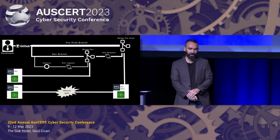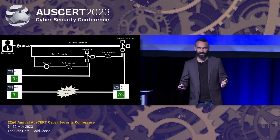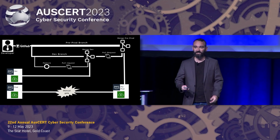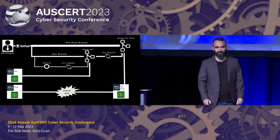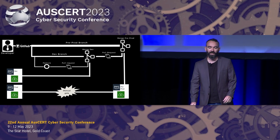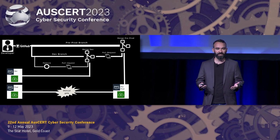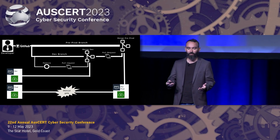So on the screen at the moment, I have a general DevOps workflow. Now, this isn't just for developers anymore. This is for platform as well as security people. In the top corner, I've got the developer. This is where the developer is working on his code locally. This is referred to as the pre-commit stage because he hasn't committed anything to the version control platform.